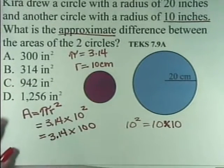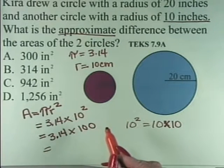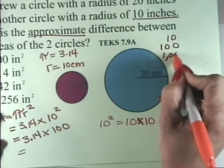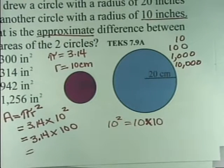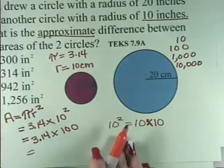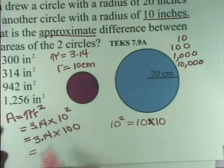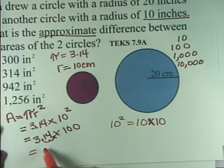Do you know how to do this in your head? 3.14 times 100? No. I'm going to show you a shortcut. This only works when you're multiplying by powers of 10. What do I mean by powers of 10? I mean numbers like 10, 100, 1,000, 10,000, and so on and so forth. In other words, I have a 1 and some zeros. Also with the decimal numbers, but we're going to just talk about the whole numbers right now. If I multiply by one of those numbers, then all I have to do is move my decimal point by how many zeros are in those numbers. I have two zeros, so I can move my decimal point two spaces, and that gives me my answer.